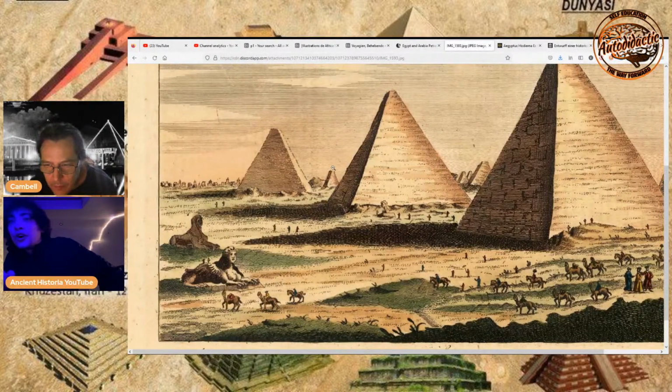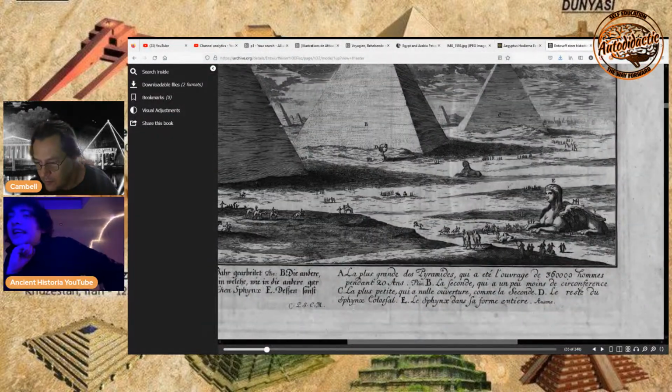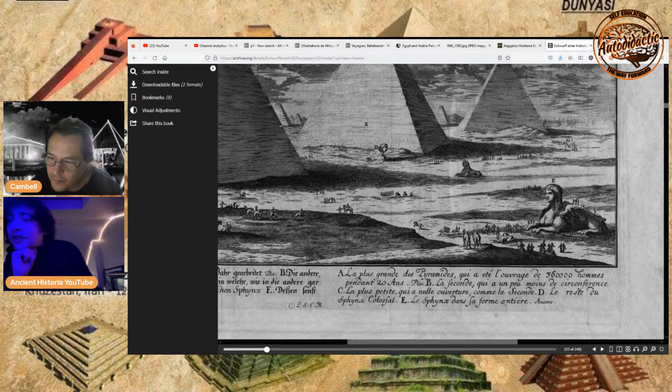Because as we saw, this head is described as being the remainder of the Colossal Sphinx. Yet we just saw another version of this head in Heliopolis, didn't we? We just saw another version of a head with short hair, and this one has short hair. It definitely doesn't have a headdress. I mean, you can zoom in. Does that look like a headdress? It looks like it's just a head.